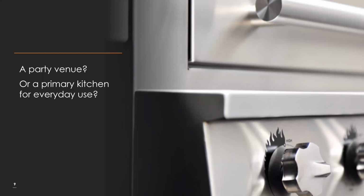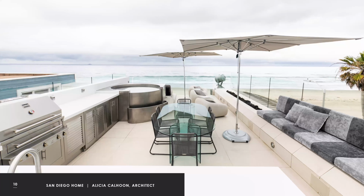Another thing that I've seen change a bit is the use of an outdoor kitchen. Is it really just a party venue, or is it a primary kitchen for everyday use? Here we do see more of a party venue, and I'll try and hide my jealousy, but this is one of 2 kitchens in this San Diego oceanfront home. They actually have their primary use outdoor kitchen down near the indoor kitchen, and this rooftop outdoor kitchen is more for parties.